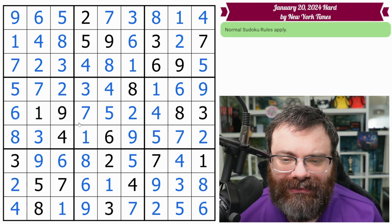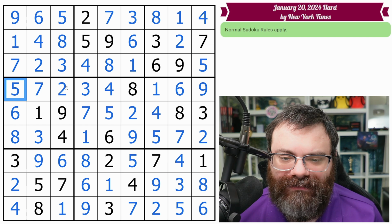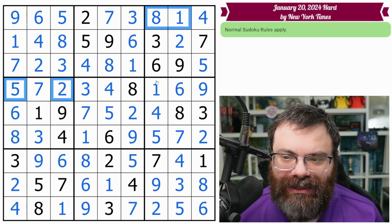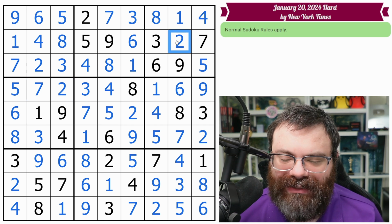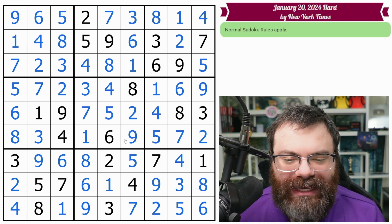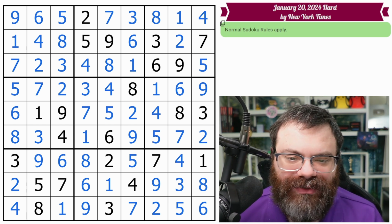We had, what did we have? I remember there were pointing 5s here. There was a pointing 1 up here, which really seemed to help near the end. I don't think that happened until we placed this 2, though, so getting that 2 is really important. Anyway, yeah, this puzzle flowed pretty nicely. I enjoyed that. Hope you did as well.